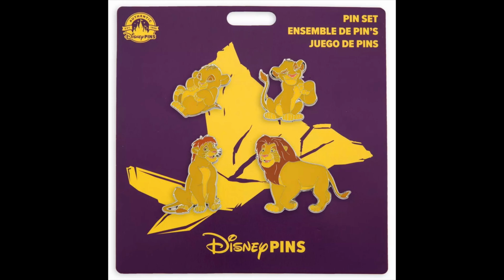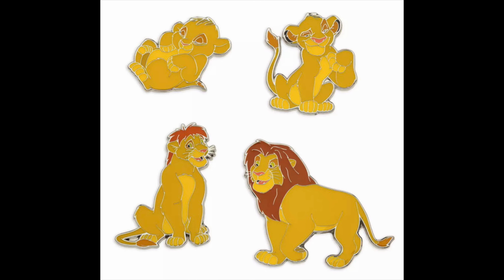Next up is online at shopDisney. They had a new booster pin set that released featuring the Lion King. There are 4 different Simba pins here, all through the different stages of his life. I'm assuming this will be coming to the parks as well. It's open edition, retail price $29.99.